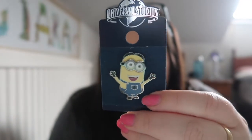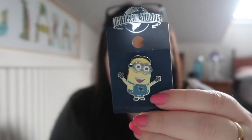So if you do love the Minions or know someone who loves the Minions, there's loads of these around. This was £9.95, so more pricey than some of the other pins for just a little Minion. I wanted one because I do like the Minion movies. They're not my favourite, but I do quite like them.